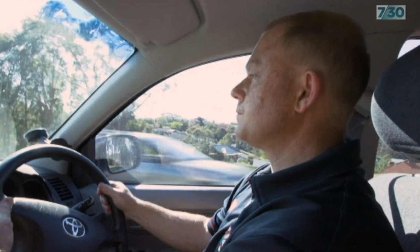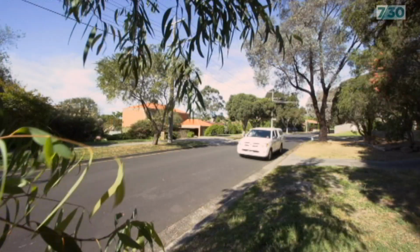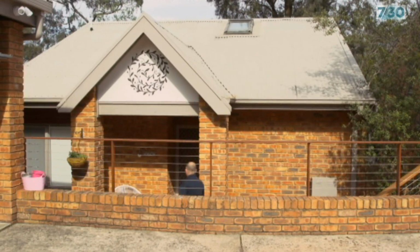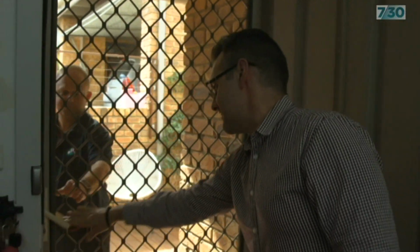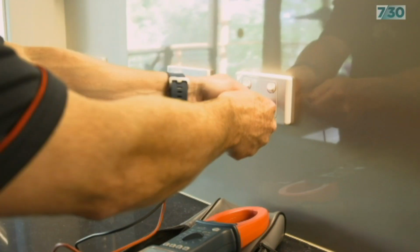Electrician Dean Spicer is on his way to the Majstorovic's house to test their voltage. Some of the readings are quite outrageous. They can be far too high, and most customers just are not aware of it, so nothing happens about it. Come on in, mate. Thank you. Good to see you. Yeah, you too. Come on through. Thank you.